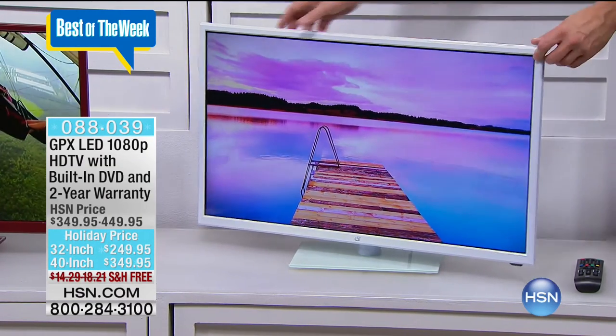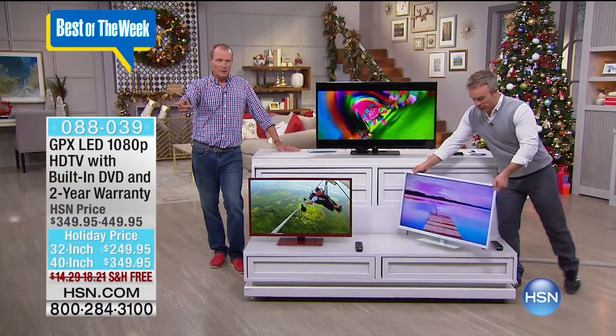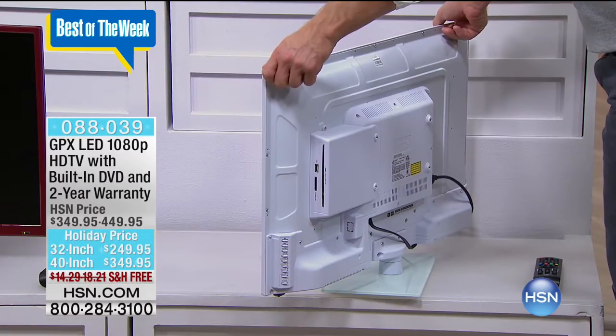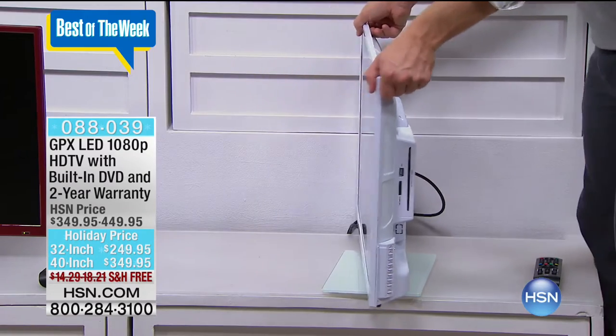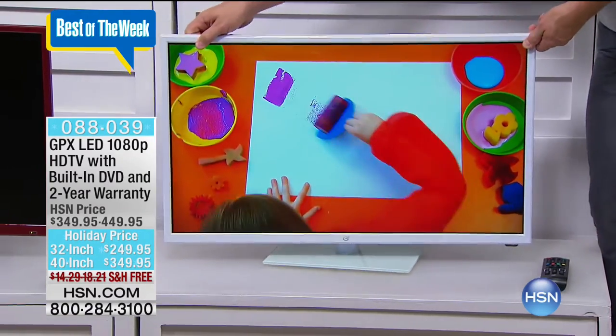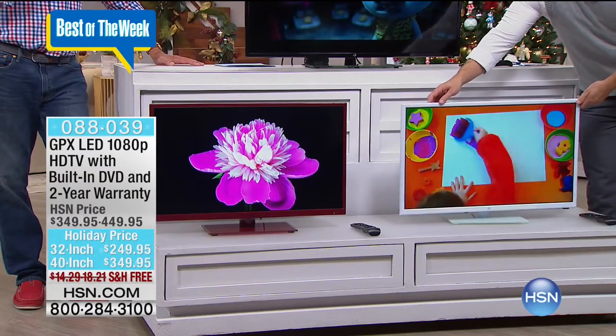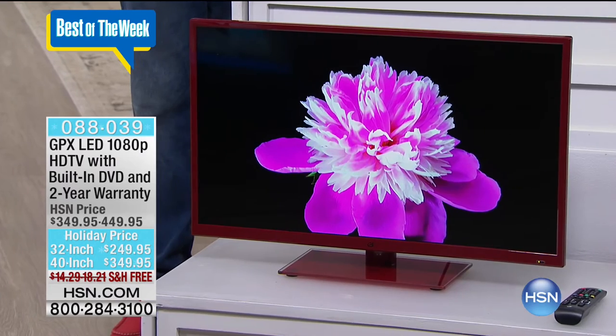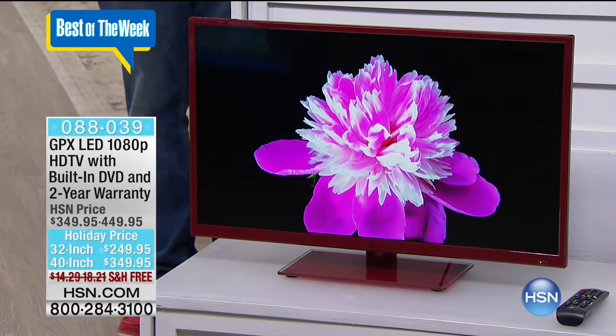Isn't it slick? Actually, I'm going to pick this up and show everyone. That is very cool. I'm going to turn it around so you guys can see it. So it's white right through and through. From what I understand, we do have the colors available in every single color right now. So the white, the red, the black. The 32-inch, $249.95. Your Flex Pay on that is going to be for less than $50. We're delivering it for free, by the way.